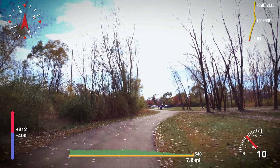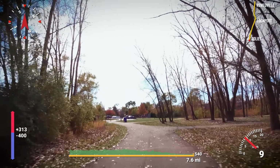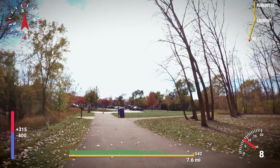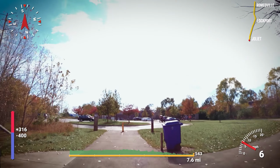This section of the I&M Trail ends here at the 7.6 mile mark. The I&M Trail does continue just under 4 miles away on the south side of Joliet. That section is continuous for over 60 miles, all the way to LaSalle, Illinois.